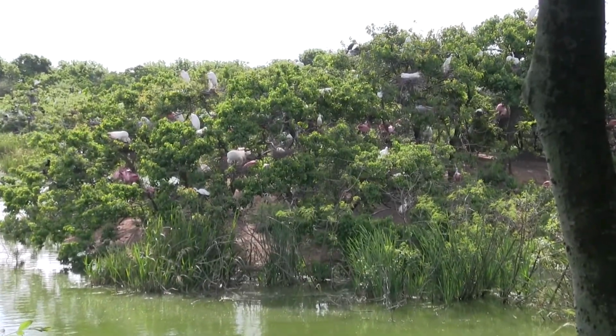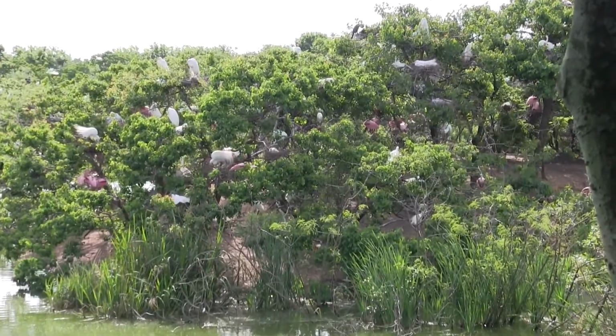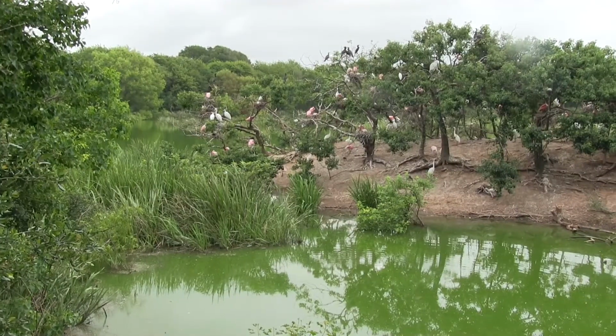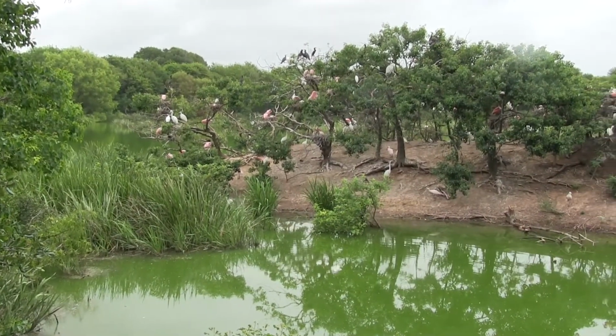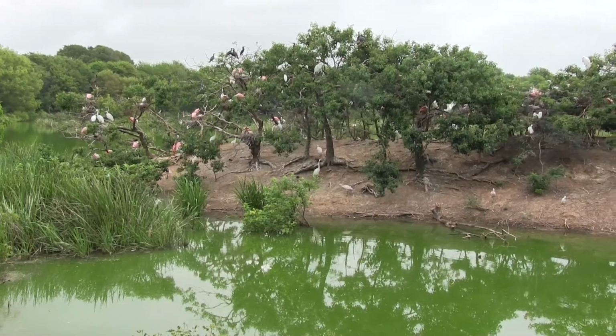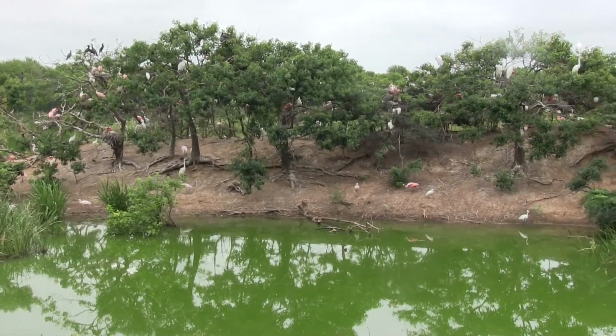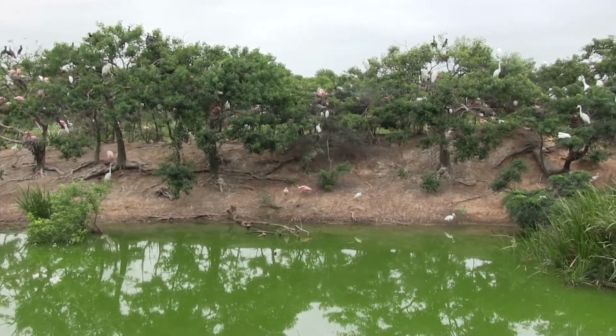The history of the Rookery is complex. It's an amalgamation of an ancient geological formation, early 20th century oil and gas exploration, and the 21st century foresight of local environmental activists to recognize and nurture this ecological jewel in the rough along the upper Texas coast.